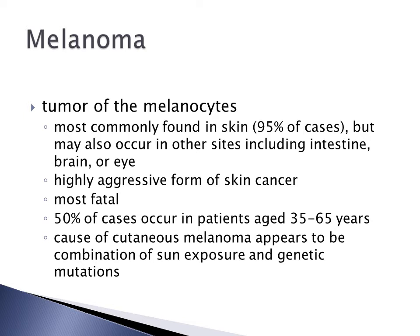So as we look at melanoma, these are basically tumors of the melanocytes, and they are found in 95% of cases on the skin. They may also occur in other sites. So you may see it in the eye. It's possible that it can be seen in the intestine. It's possible that it can be seen in the brain. And this is a very aggressive form of skin cancer. So when you see something on the patient that you're suspicious about, it's very important that you go ahead and refer that patient out.